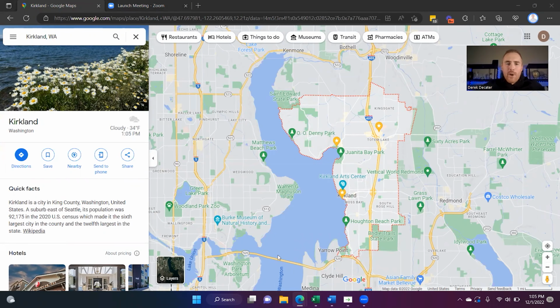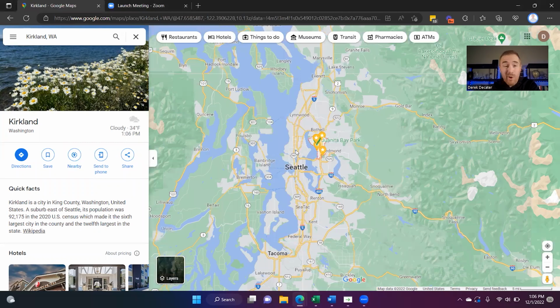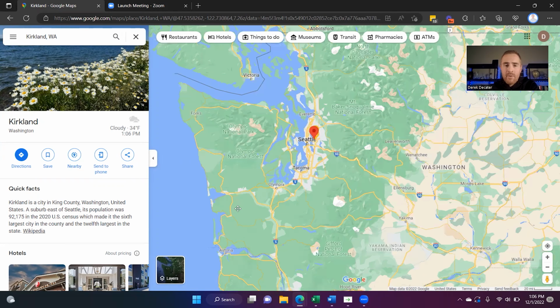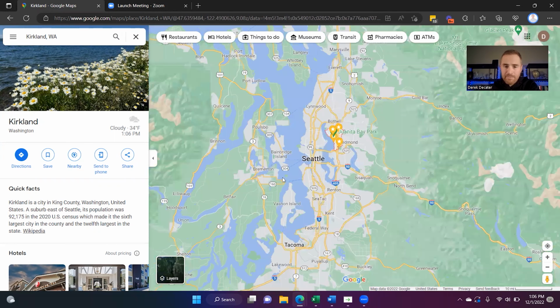All right, guys, so here we are inside of the computer in Google Maps. Take a look at Kirkland. Wanted to just quickly, as always, kind of zoom out a little bit and just show you where we're at in relationship to everything else, King County, but also Washington State. So, of course, here we are just outside of Seattle, on the west side of Washington State, west of the mountains here. Of course, most people, as they think of Washington, they think of Seattle.